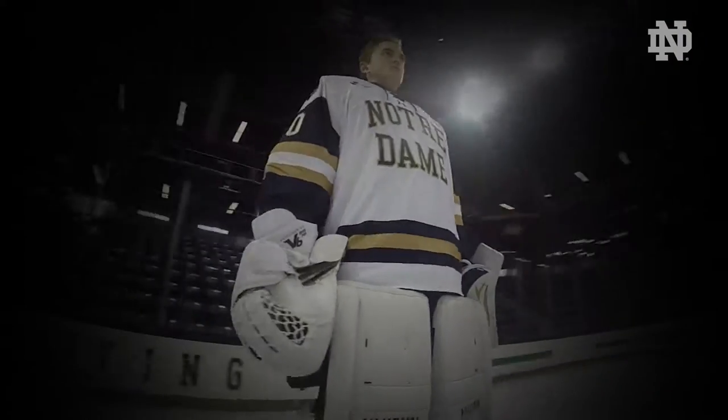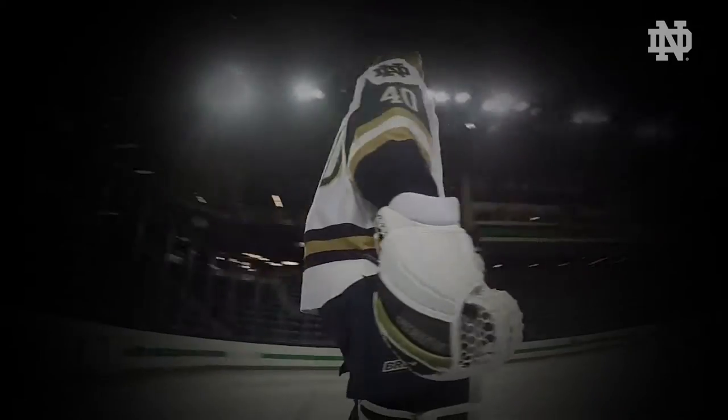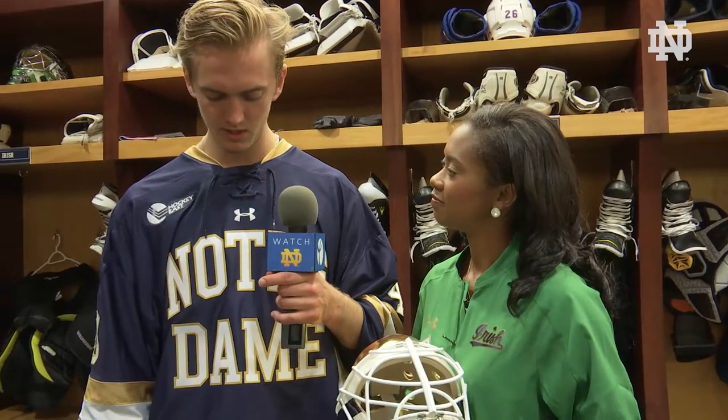What about your new jerseys? What are your thoughts on them? I love the new jerseys. Actually, I didn't really know that we were getting new jerseys until we came in, and I think generally guys have been very happy. It's a little bit sharper, I think. The color's a little bit different. It's always nice to change things up.